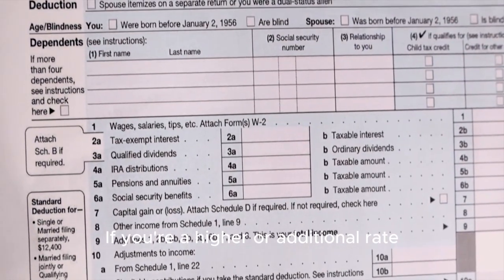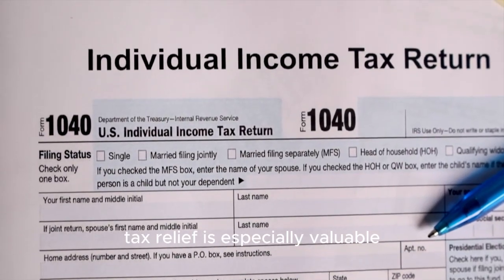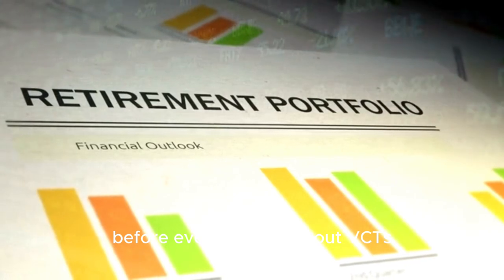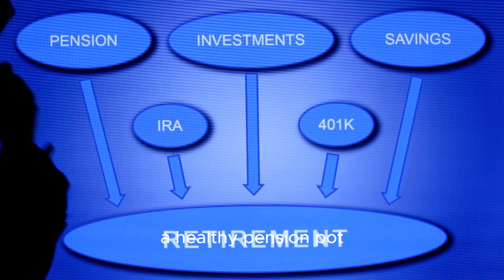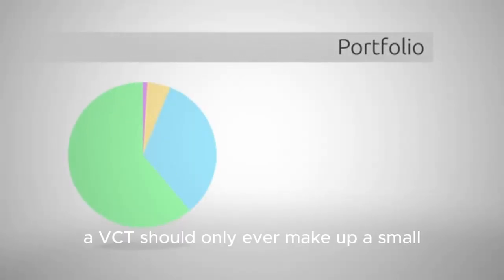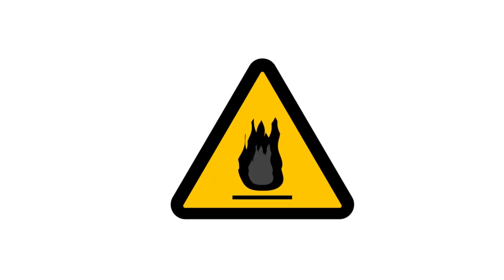If you're a higher or additional rate taxpayer, the 30% tax relief is especially valuable. You should have a solid financial foundation before even thinking about VCTs. This means having other, less risky investments, a healthy pension pot, and no high-interest debt. Essentially, a VCT should only ever make up a small, speculative part of a well-diversified investment portfolio. It's not for beginners or for anyone who might need their money back in a hurry.